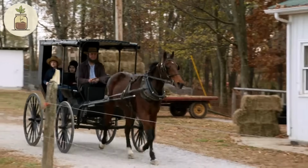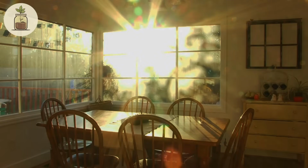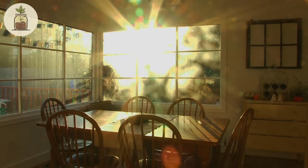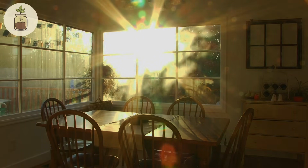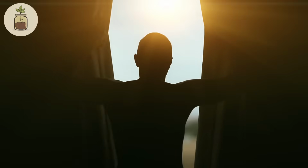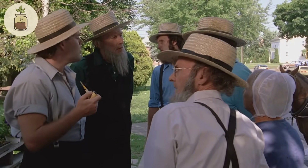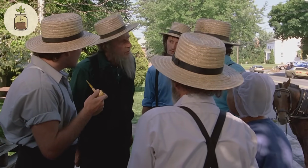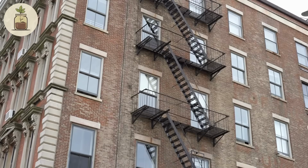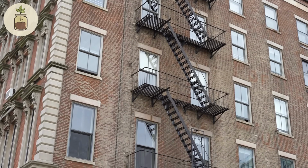Amish homes are designed to maximize natural light, using strategically placed windows to brighten up living spaces. Forget those expensive light bulbs. These homes are all about harnessing sunlight during the day. The windows are often large and thoughtfully oriented, ensuring that light streams in at just the right angle. It's like they had their own interior designers whispering sweet nothings about sunlight positioning. My apartment? Well, let's just say the only natural light I see comes from the cracks around the curtains.